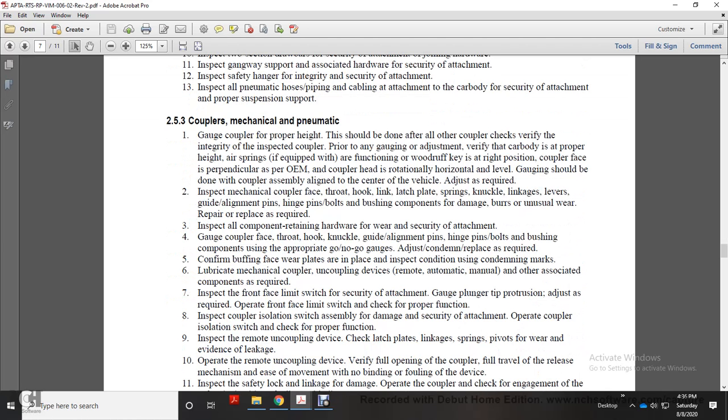Gauge the coupler to the proper height, but this should be done after all other coupler checks. Verify with the integrity inspected coupler. Prior to any gauging or adjusting, verify that the car body is at the proper height.